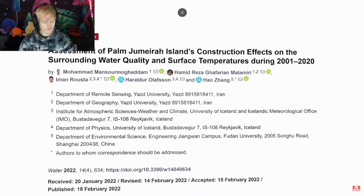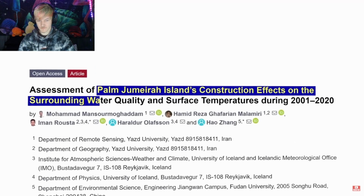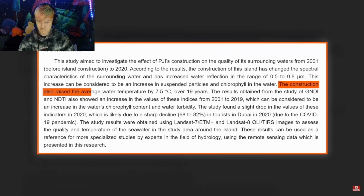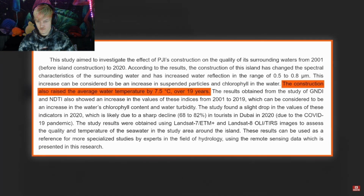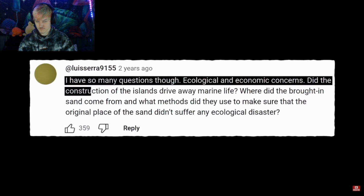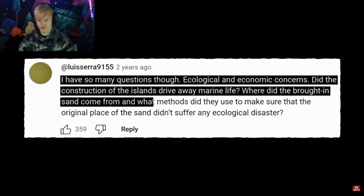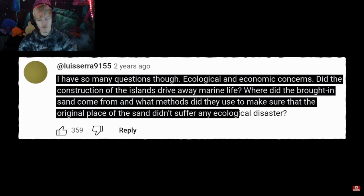On top of this, a study published in 2022 discussed the Palm Jumeirah Island's construction effects on the surrounding water quality and surface temperatures, which found that the island's construction permanently changed the quality and temperature of the water, causing yet another concern from the public to do with the environment. I have so many questions though, ecological and economic concerns. Did the construction of the islands drive away marine life? Where did the brought-in sand come from? And what methods did they use to make sure that the original place of the sand didn't suffer any ecological disaster?